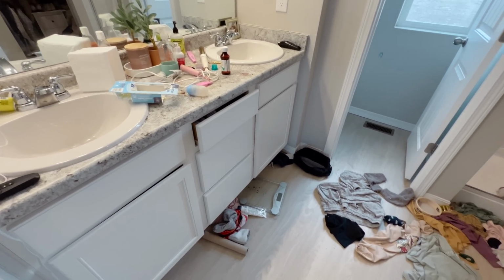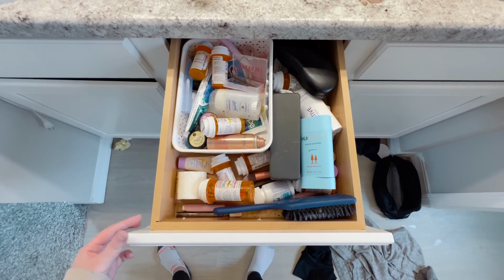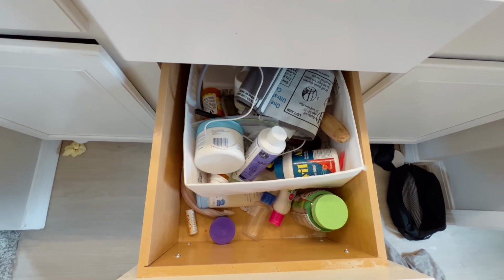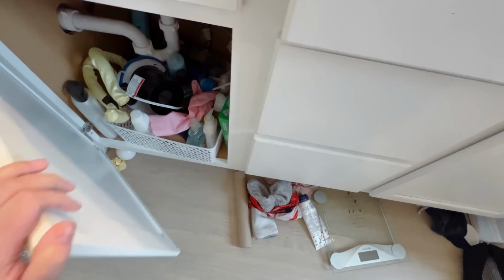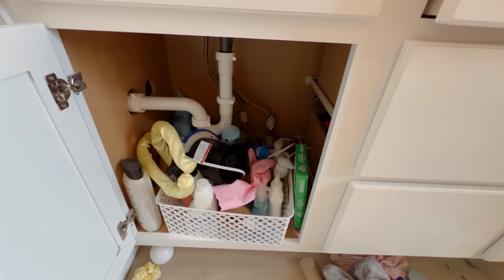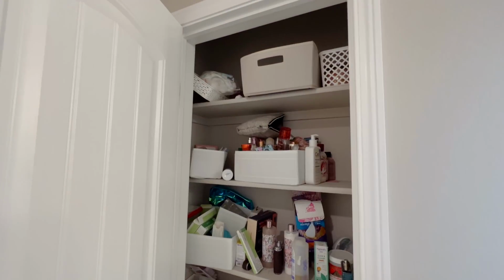Here's what the bathroom is looking like now. I didn't clean up anything for this video because I wanted to show you guys real life and the true reality of what this room has turned into. So we have this vanity, of course, that we need to clear out. Things in here have been building up for months and I don't even know what's in here anymore. So many empty bottles and unnecessary items that I cannot wait to get rid of.